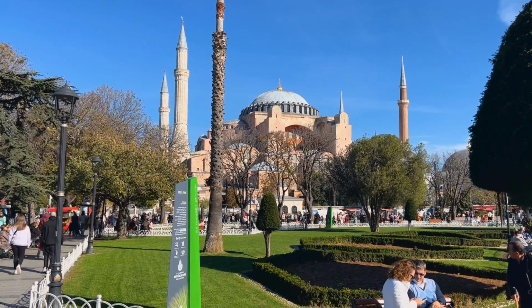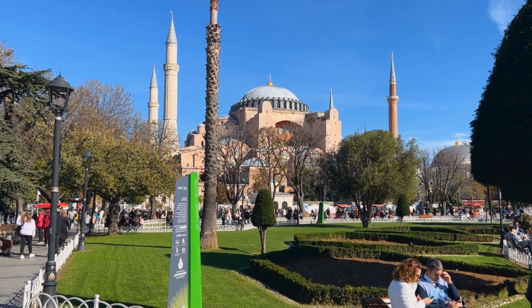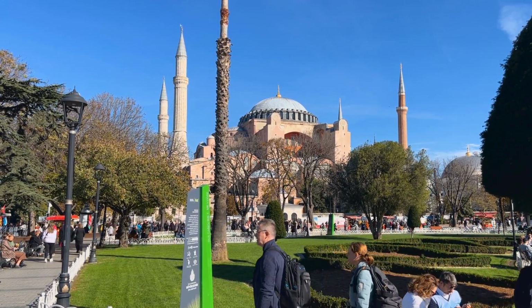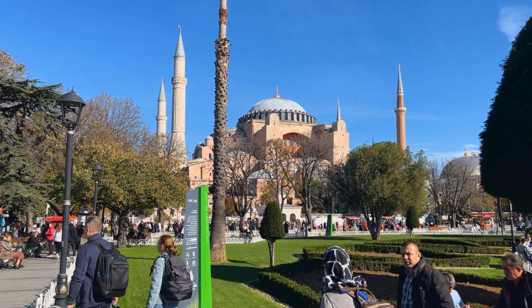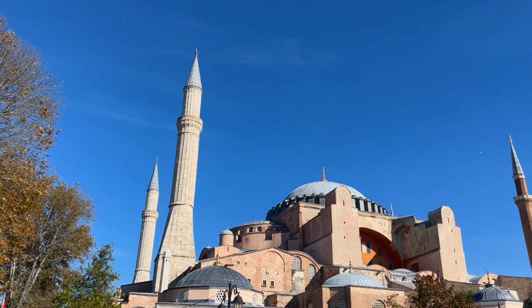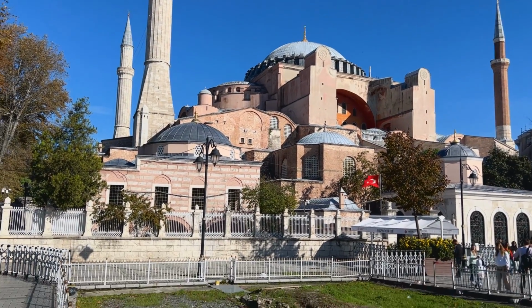And one interesting thing to note about this is that in the 6th century, Emperor Justinian of the Byzantine Empire named the current capital of Bulgaria, Sofia, after this building right here. And I did a video about Sofia. I don't think it's going to be released by the time I release this, but check it out. It's a good one. Here's a closer look at the Grand Mosque.